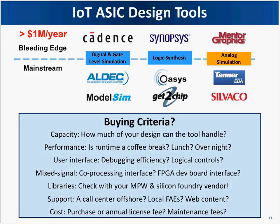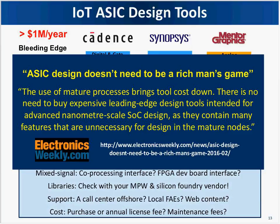But in essence, true, the bleeding edge ASICs are going to cost you $1 million a year. But for somebody building an IoT ASIC in 130 nanometers, 90, 65, even down to 40, you shouldn't think of more than $100,000. In fact, $50,000 is where I would budget. You're going to have plenty of tools available at that cost. And again, be a buyer, negotiate, pit the vendors against each other, get a good deal because it's available.